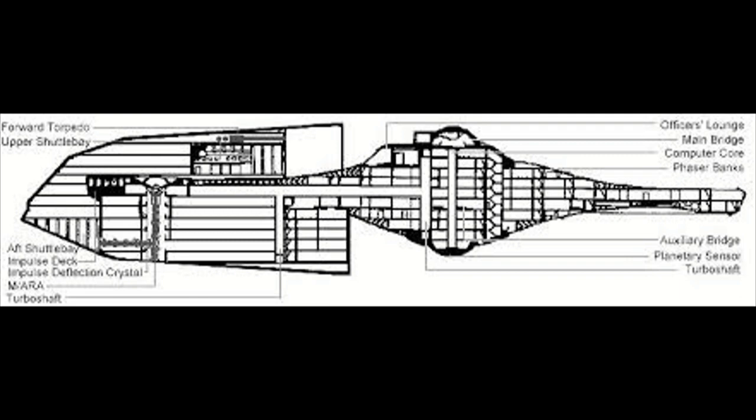The Chandley was 315 meters long, 262 meters wide, and 90 meters tall, with a crew of 360, of which over 200 were combat personnel in the form of the ship's marine contingent. The class had a maximum speed of warp factor 8 with a cruising speed of warp factor 6.